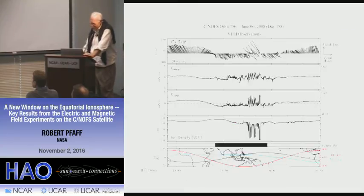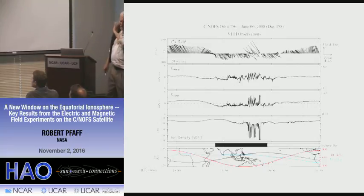So what does CNOFS measure? With CNOFS, we have 40,000 orbits, whatever. We encounter spread F frequently, and you can do statistics. I'm not going to be showing you those, the seasonal, longitude, everything. But actually, when we first launched, we were surprised to see so much spread F, not at sunset, but later after midnight. It still is an enigma. Of course, the spread F could be born here and propagate upward as it rises. But nevertheless, here's an example of some of the CNOFS data.